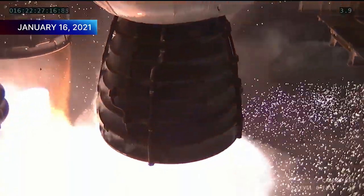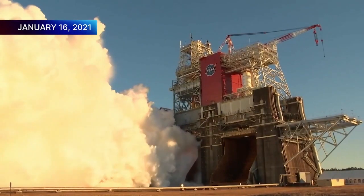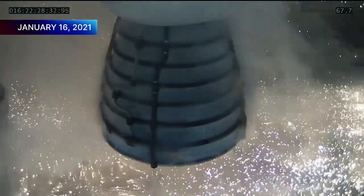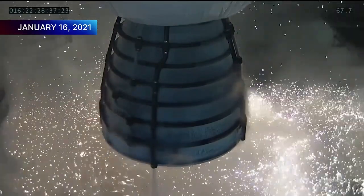Now, we first tested this core stage on January 16th. That marked a major milestone, firing all four RS-25 engines together for the first time for about a minute. However, it ended earlier than planned, so NASA and Boeing decided to do a second test.